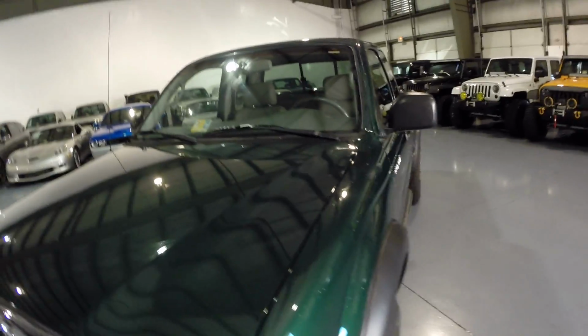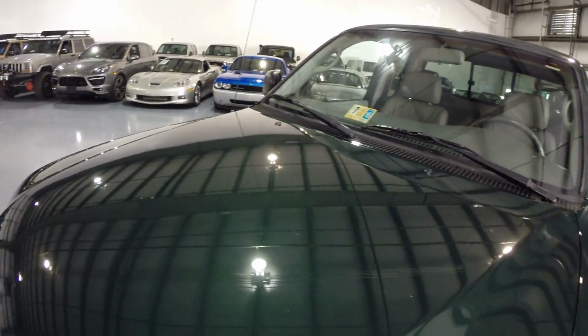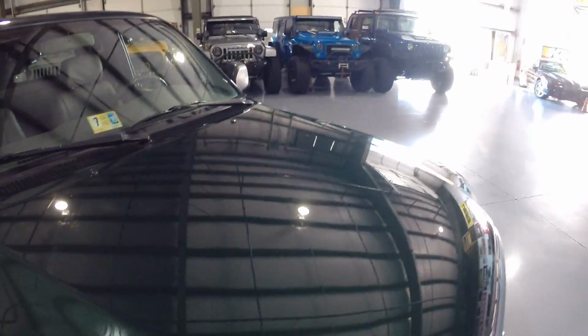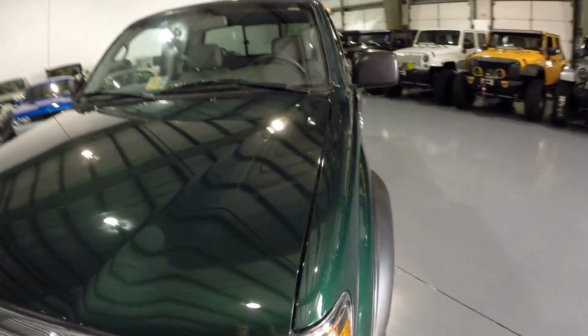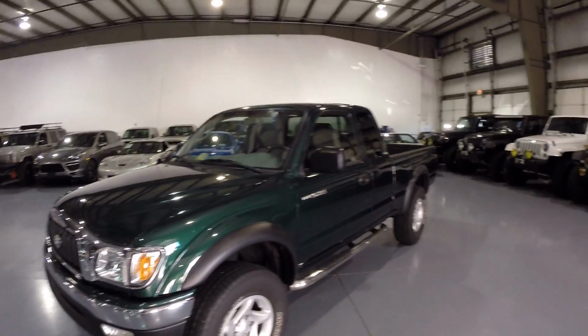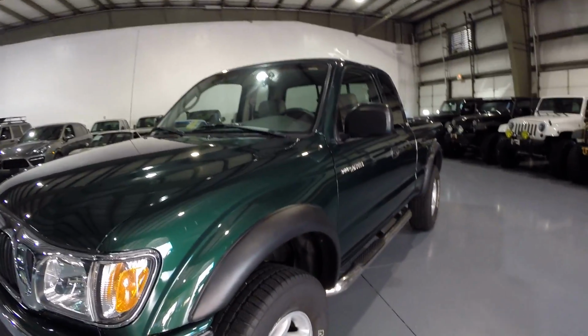The paint of this truck received a full paint correction service, which we do a full wet sand to remove any imperfections that we possibly can in the clear coat. Then we use 3M's products. We do a three-stage buff and polish to really bring out the deepness and richness of the color. Very smooth finish, very glossy metallic shine to it. You can really see the beautiful flake in this paint. I love this color. It's Imperial Jade Mica is what Toyota calls it. Beautiful color, beautiful truck.